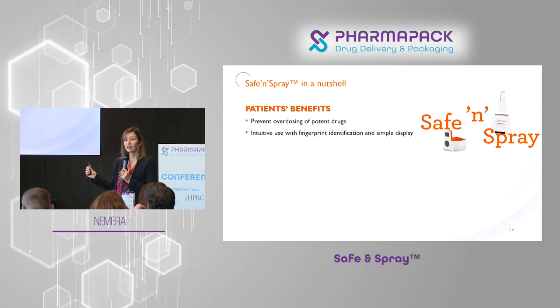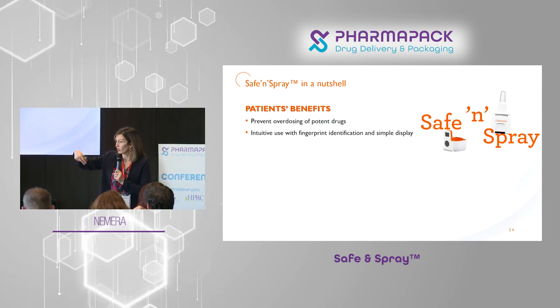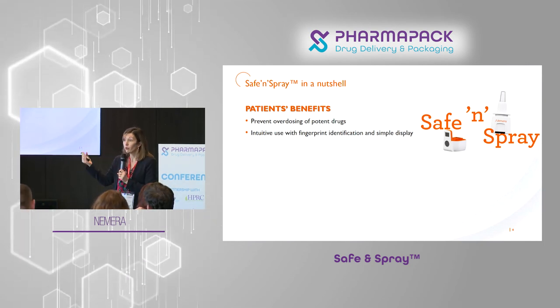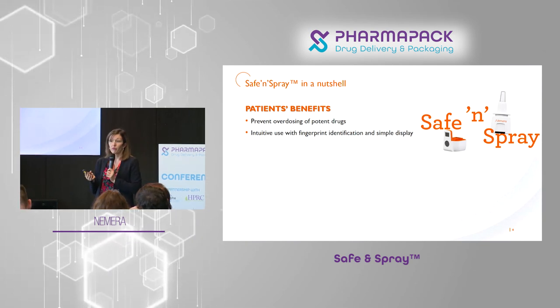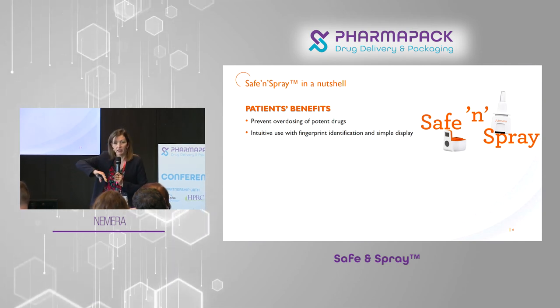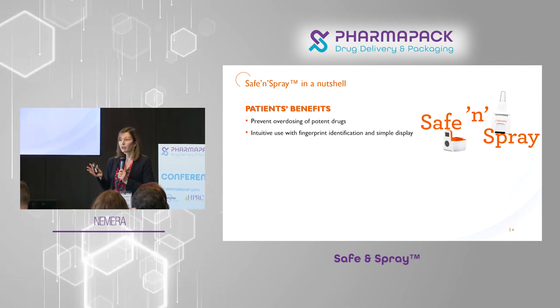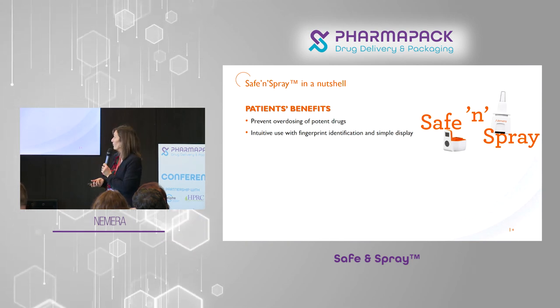So for instance, if the patient is using it upside down, the system is locked automatically because the full dose cannot be delivered properly. And it will give the patient feedback about the wrong angle of use of the product. So then it's good because we are sure that the device will be used in a proper way for the patient to get the full dose.